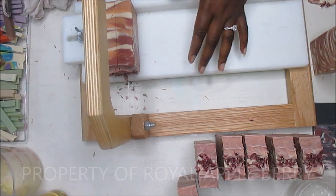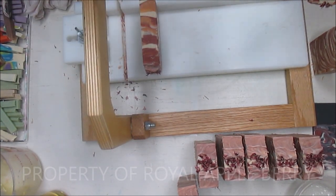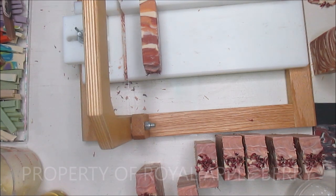I am getting loopy because I am tired. It is late. But I decided, you know what, I need to get these soaps cut because I'm running out of room.